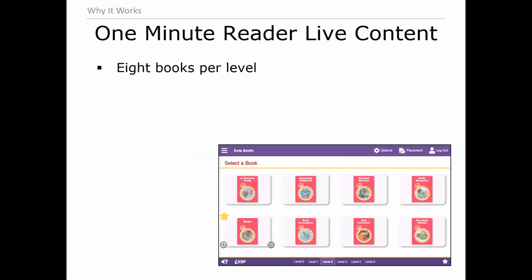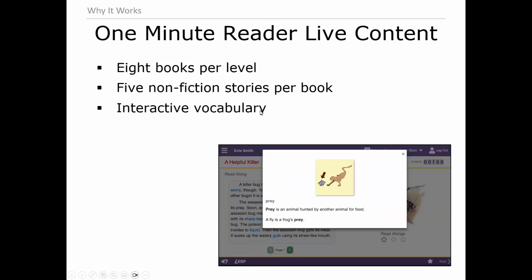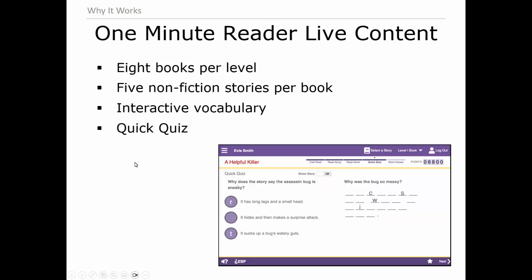In 1 Minute Reader Live, there are 8 books per level, so you can see each book represented here on the different tiles, and the student has completed this book that has a star next to it. Within each book, there are 5 nonfiction stories, so this student has already read A Helpful Killer and has several more stories to read before the crossword puzzle is unlocked. And then there's an interactive vocabulary component where the blue words can be clicked on and the student can hear a definition, a sentence, and often see a picture. And then there's a quick quiz, which is mainly multiple choice. The student can show the story to look for the answer, and there is an open-ended question as well.